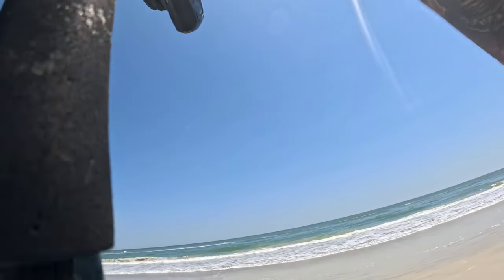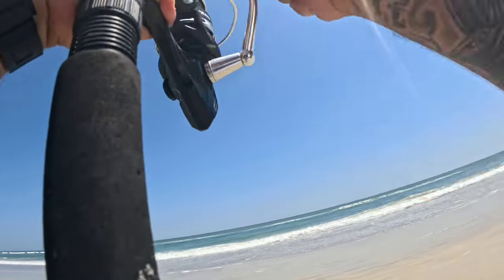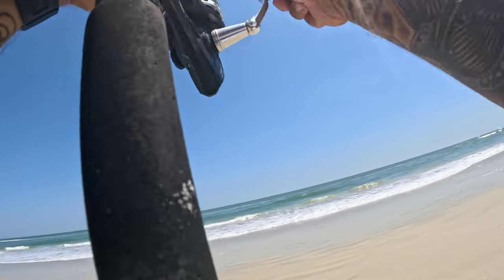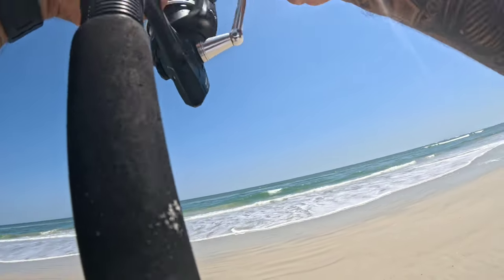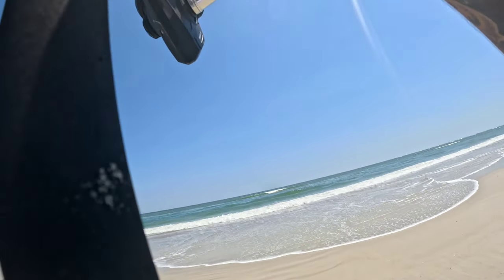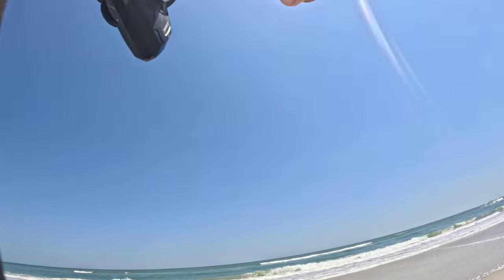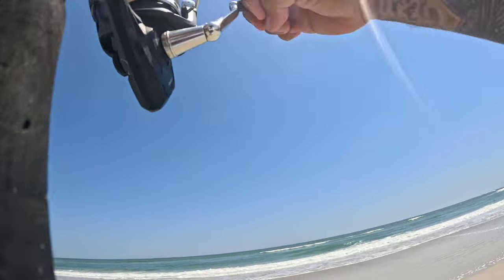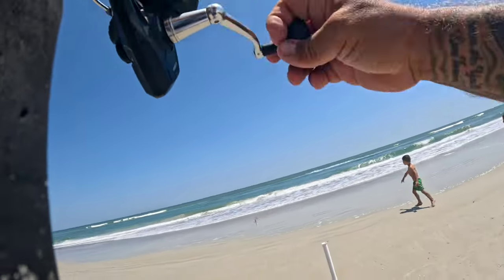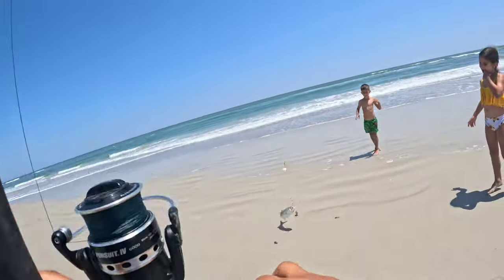Oh, this is Jax's rod. Oh, this is huge. Oh my god, I feel the head shakes. This guy is pulling drag. Oh, it's a heavy guy. We got a pompano, I think. We don't know, but he's heavy and he's running. Oh, he got off? No, he's still there. Oh, it's a blue fish! Woo! Blue fish. Dude.